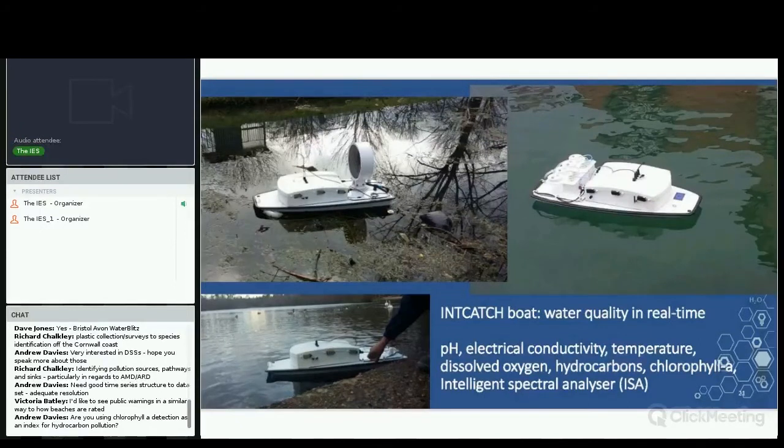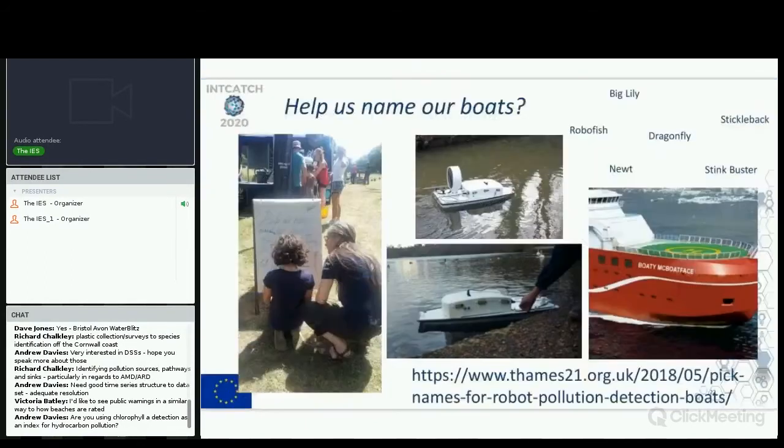And when I say train, what we do is we actually take water samples from the rivers, so 20 or 25 or so samples from a particular catchment to then train the spectral analyzer on the characteristics of that river. So it does require a little bit of extra laboratory work to deploy, but it can look at a variety of parameters.